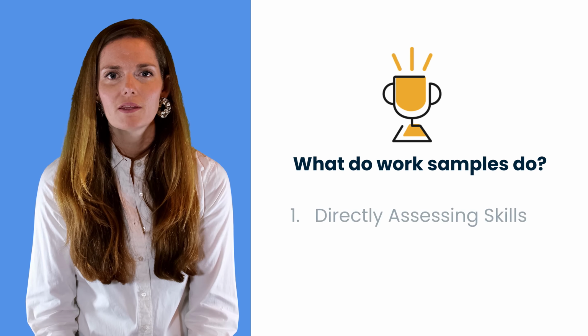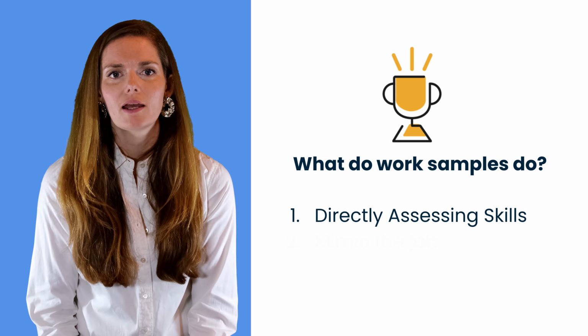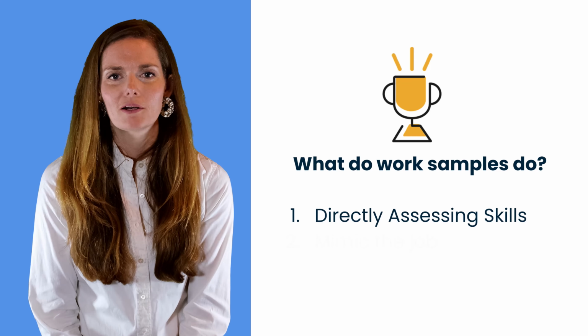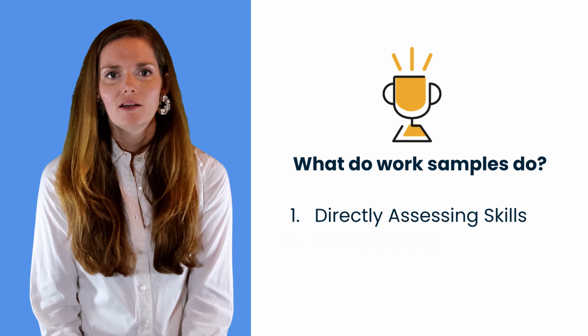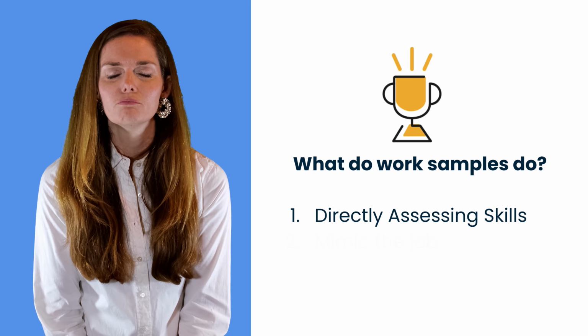Well, firstly, they're assessing the skills themselves. They're not trying to draw conclusions about candidates on the basis of anecdotes that people selectively tell about themselves. In traditional competency-based interviews, a lot of what we're actually testing is storytelling, which is a valuable skill, but usually isn't the core of most jobs.